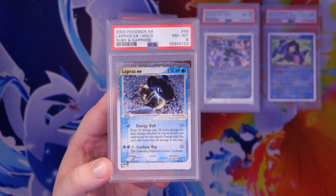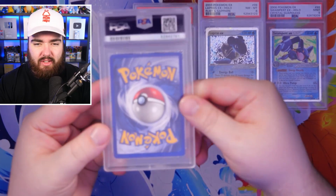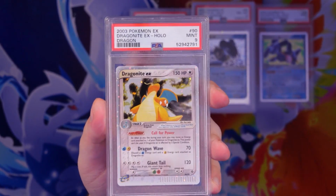But Lapras EX from Ruby and Sapphire, from my childhood. I think I have a couple of these, so let's hope we can get a higher grade, because I love Lapras as a Pokemon. All right, next card. Let's see what we have right here. Okay, not bad, not bad. Ooh, Dragonite EX, mint 9, let's go.